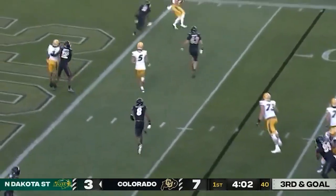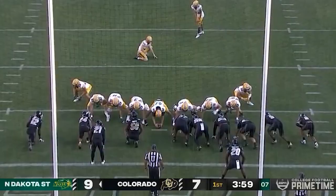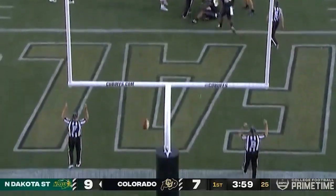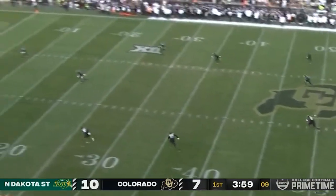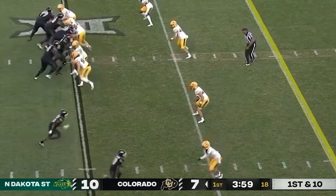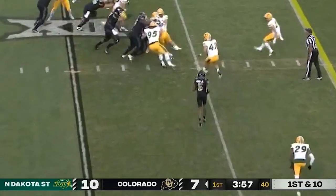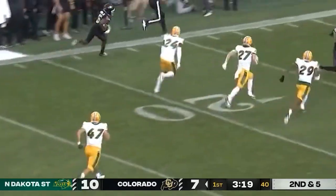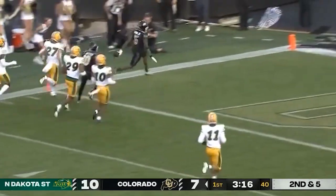Miller. Touchdown Bison. We had a feeling coming in here, Roddy, that they would be unflappable, that they would not be, which is one of their goals. Jimmy Horn back in the pass. 1st and 10, Buffaloes. They keep it on. Horn on the catch at the other end. The connection and a touchdown.